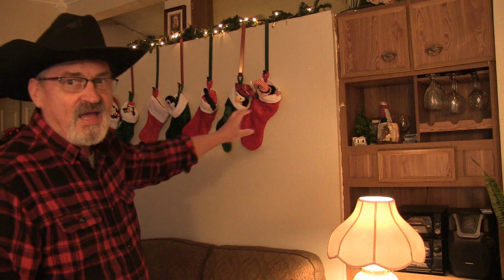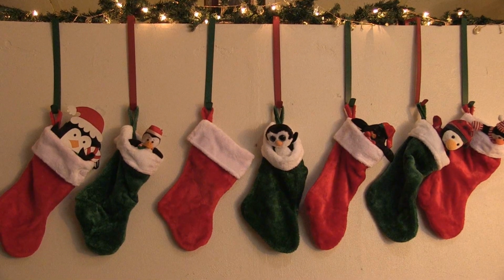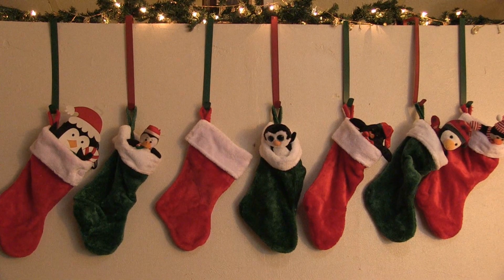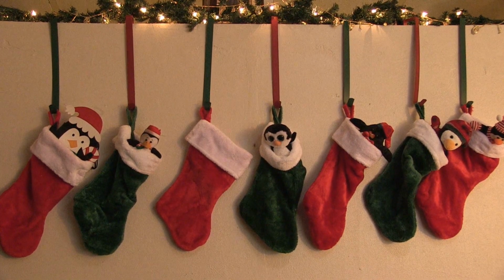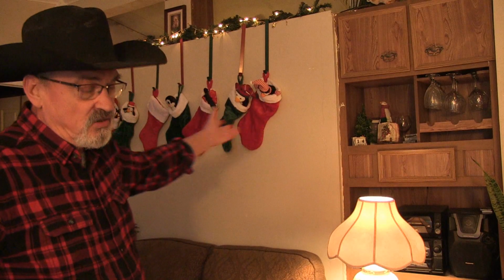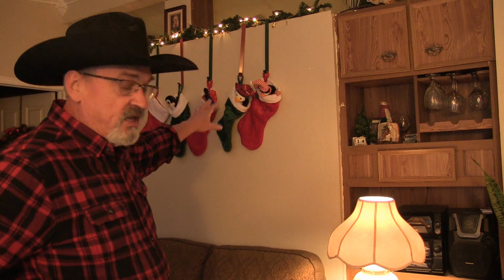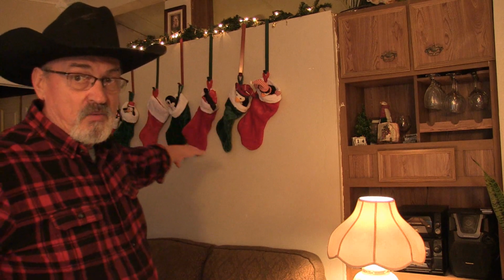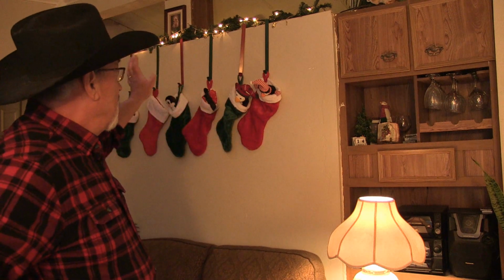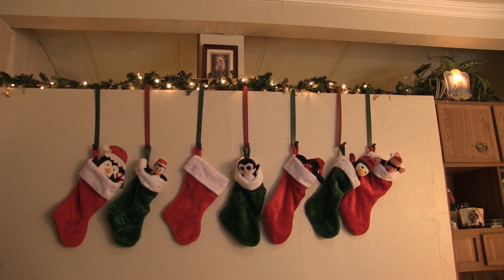How do you like the way I display my stockings? These are door hooks, $1 each from Dollar Tree, stuffed animals that my wife has collected over the years because she loves penguins, and people gift them to her because they know she likes penguins. So last year I bought stockings enough for each one of us. Red ones are for boys, green ones are for girls. And then I alternated the colors for the hooks with the stockings, so I didn't match the hook with the stocking. You see what I did there.